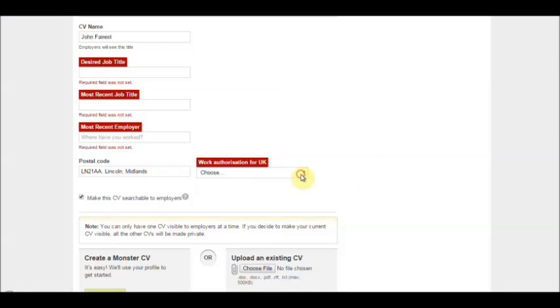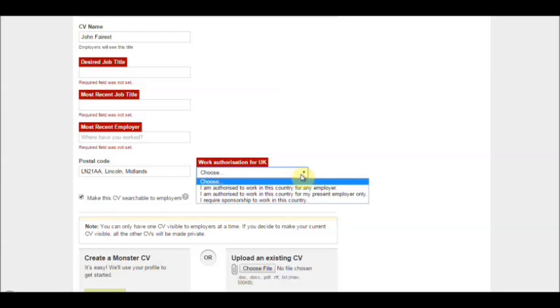Like a lot of the websites now, you actually have to say that you are authorized to be able to work in the UK. Now, if you're watching this from America, you'll be looking at these two letters being slightly different. This is a curriculum vitae, CV, but in America, you'd call it a resume.